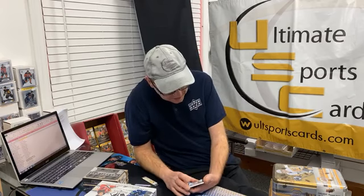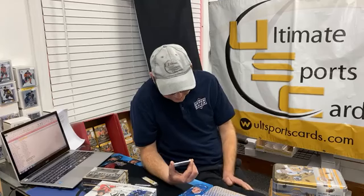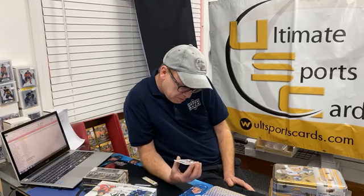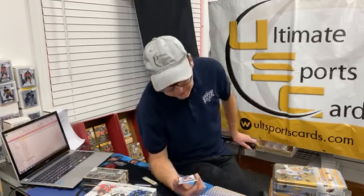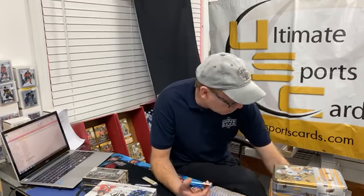And we have a diamond. Yes, I forgot about the diamonds. Diamond relic, 9 out of 36. Detroit Red Wing, Nicholas Lidstrom.